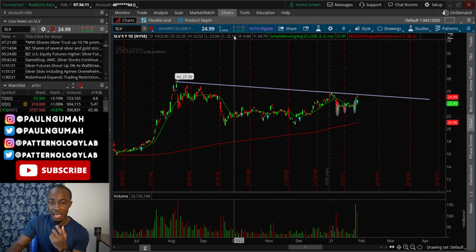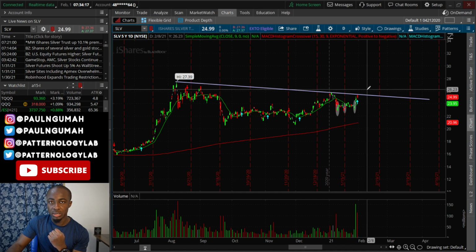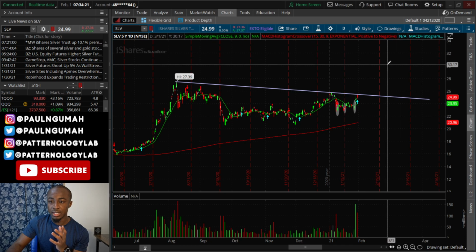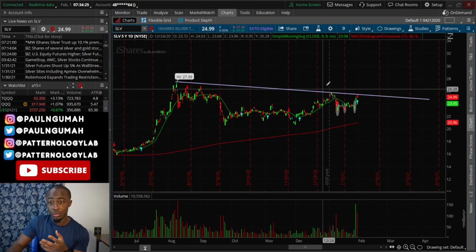It's gapping up. It gapped up $2.30. I think a pullback would be nice for the stock, just to drop all the way down to 26 before we see a continuation upwards towards the $30 and $32 within the next few weeks. All right, that is my very honest opinion of that one.